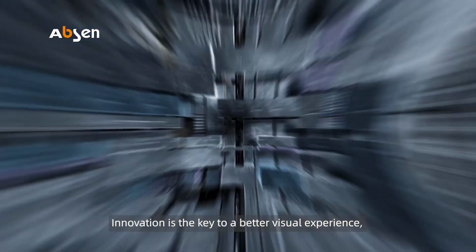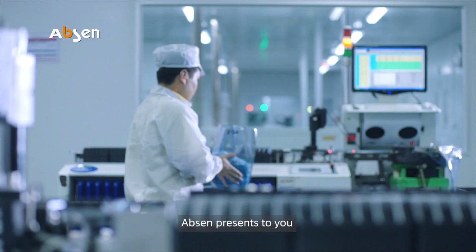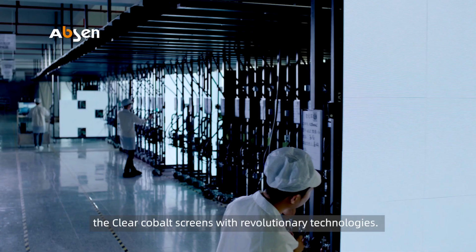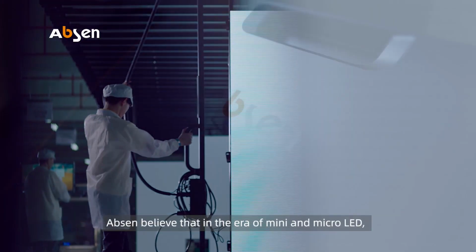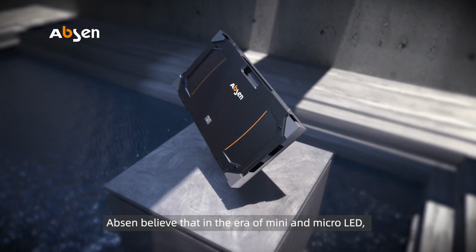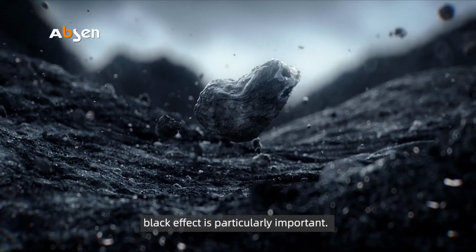Innovation is the key to a better visual experience. Absen presents to you the Clear Cobalt screens with revolutionary technologies. Absen believes that in the era of mini and micro LED, black effect is particularly important.